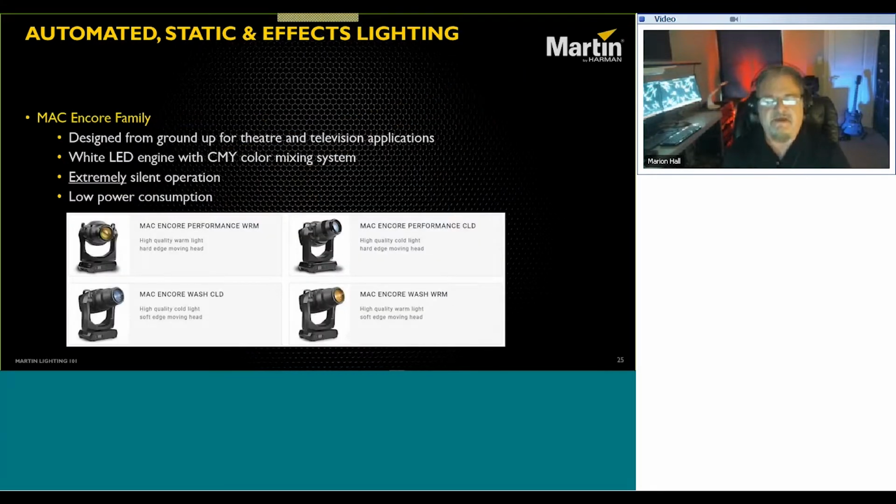Okay, now we have our Mac Encore family. This series of fixtures was designed from the ground up for television and theater. We went to our customers in these markets and asked them what they needed from a moving light. What they were looking for was a low noise product, first and foremost. If you're in the middle of an opera or a Broadway show, the last thing you want to hear is cooling fans. That is very distracting.